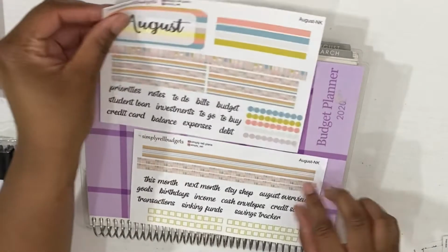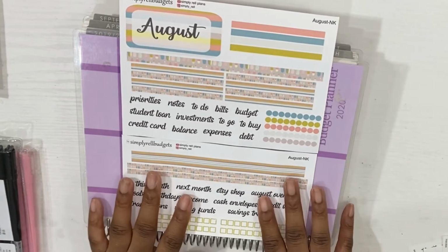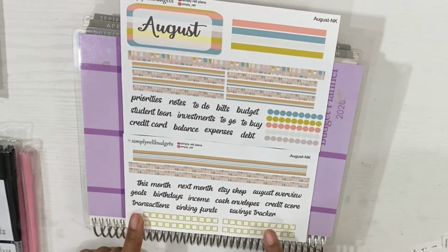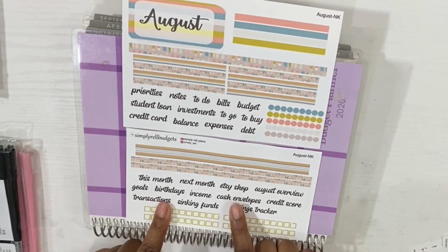The next thing that is back in the shop and that's newly reformatted is the notes kit. So as I was telling you guys, the only thing that has changed on here was the scripts. I made them more like scripts that you would be using inside of your dashboard if you're a budget planner. So we have priorities, student loans, investments, credit card balance, expenses, debt. I kept the Etsy shop in there because mostly everybody now has an Etsy shop, and I use this for myself, so that script is in there as well.